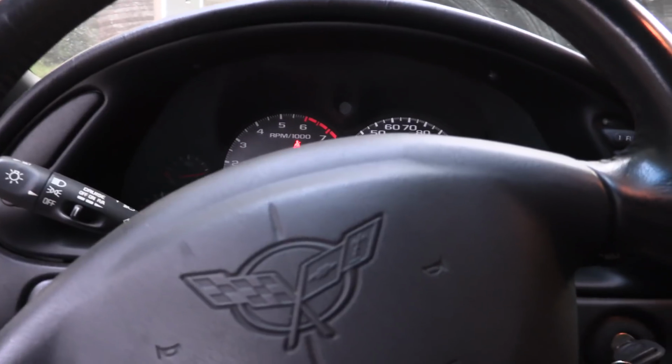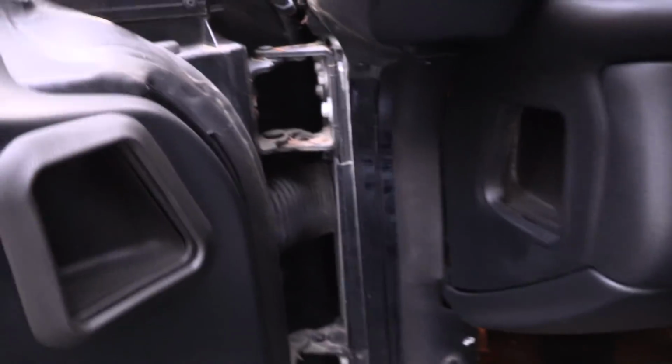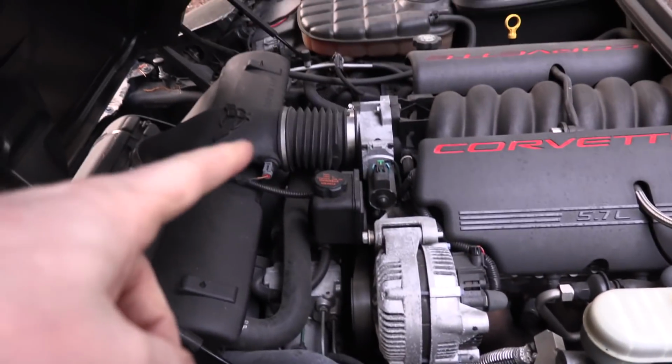So it starts right up. We got a little bit of a belt squeak sound, and it sounds like it's coming from the other side, right over there.